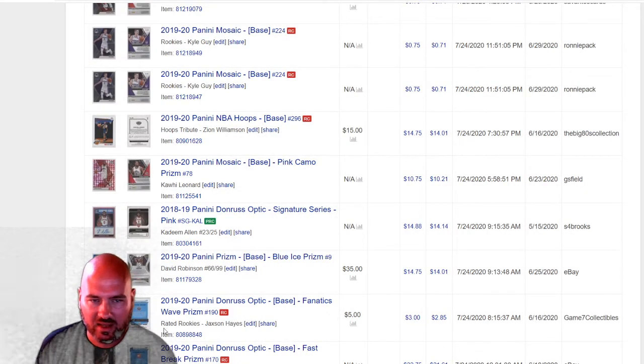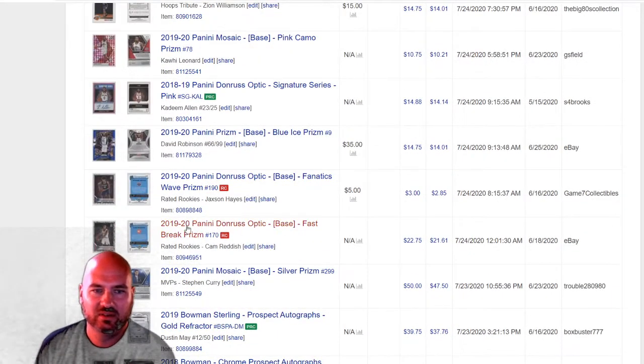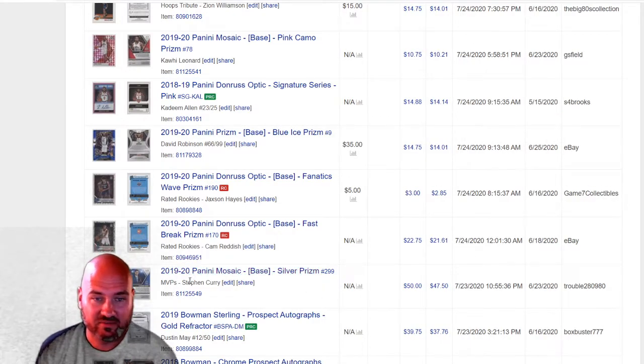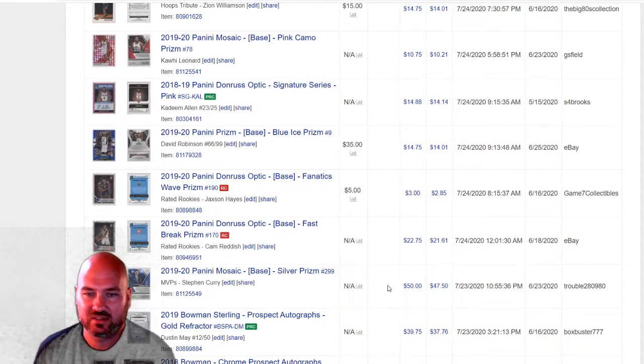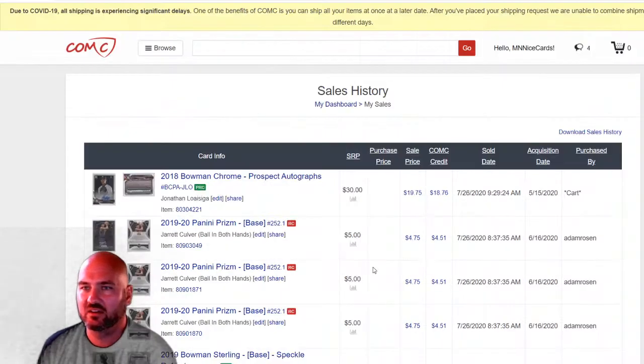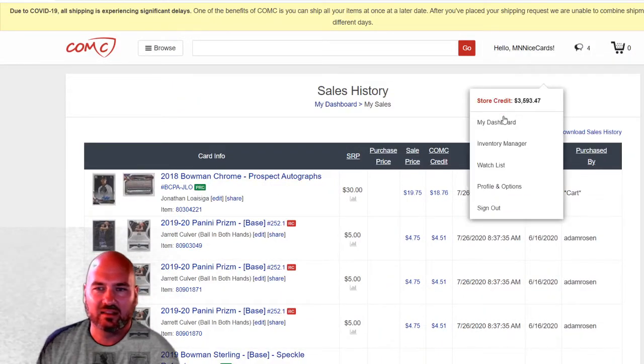A lot of just Rated Rookie Prism, Fast Break Prism. Here's a Mosaic Steph Curry that got almost $50. It got bid at $50, and then the fees obviously come out. And so I've been having a lot of success on here. I really like the platform.